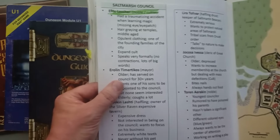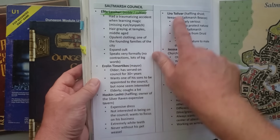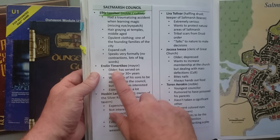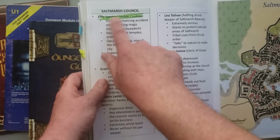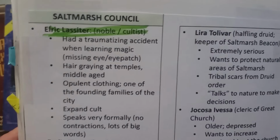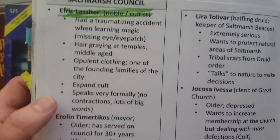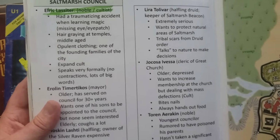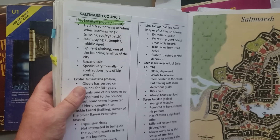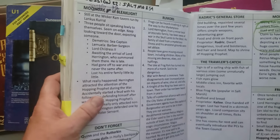And so then I had these different town council members. Now I ended up writing these names like this, but I've changed them because these are names right out of 3.5 and they just don't quite fit my world. So I've ended up changing a lot of these, but at the time I put them in here like this. But you can see I made this guy a cultist. And so I talked about his goals being to expand the cults, and every one of these has a different goal and a different little personality quirk to help me role play them at the table. So that's partly how I changed Saltmarsh.